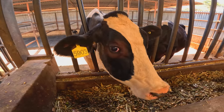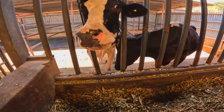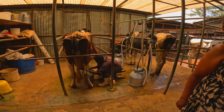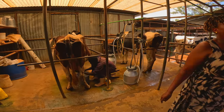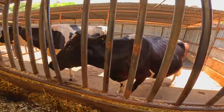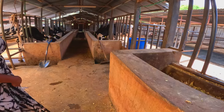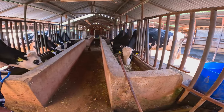Guys, you can see these are some dairy cows. Ooh, nice. This big lady here. This is the mother of that one. Yeah. And now she's pregnant with another one. So right now it's feeding time. So there we are.